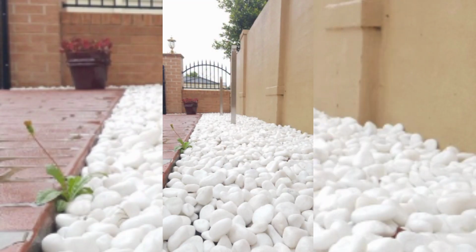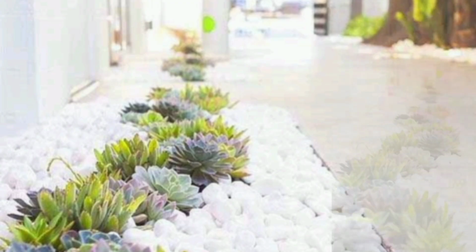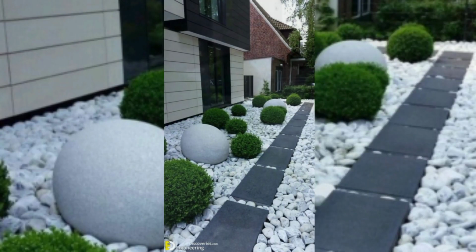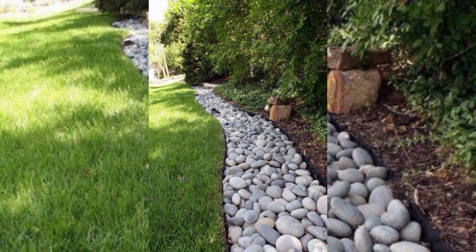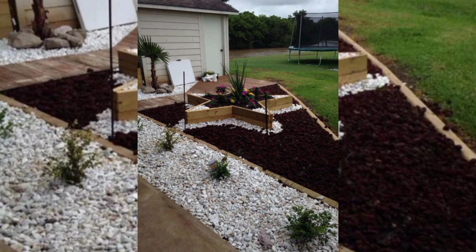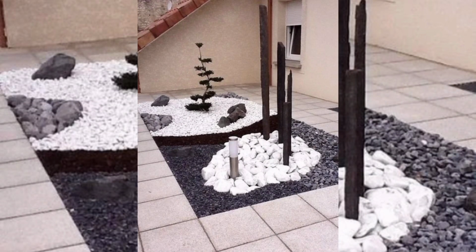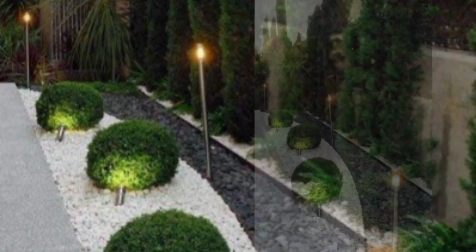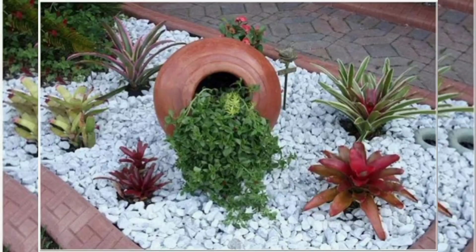Zen garden. Design a Zen inspired garden using white rocks and crushed stone to represent tranquility and purity. Create patterns, raked lines, or circular formations to mimic traditional Zen gardens, adding a sense of mindfulness and beauty to your space.